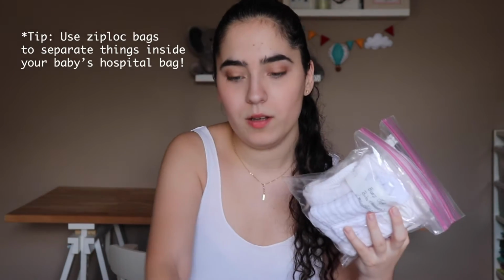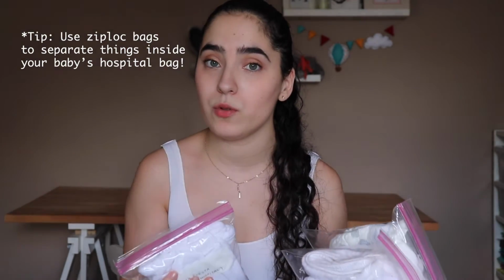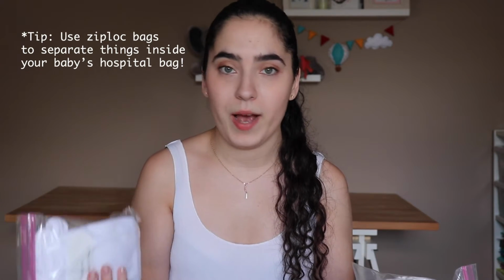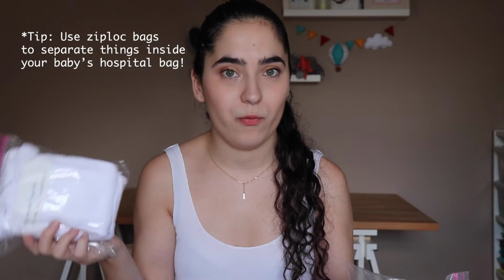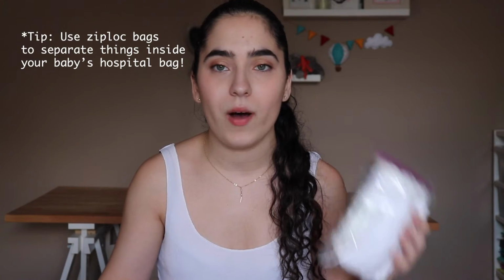Something that I decided to do was separate things with Ziploc bags. So I have multiple Ziploc bags with different things. So if I wasn't able to go get her stuff, I could say to my husband or my mom or a nurse or someone, please go get the Ziploc bag that says, in this case, her first outfit to go out of the hospital, or burp cloth, things like that. So I decided to divide everything in Ziploc bags and just have it ready in packages.